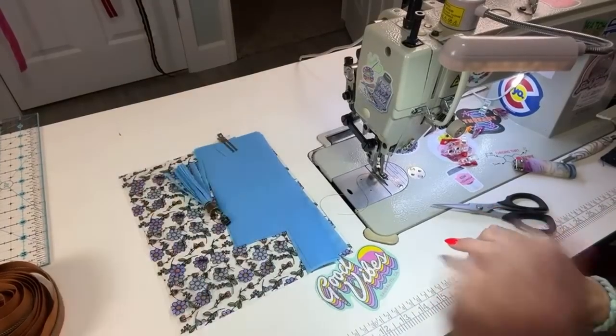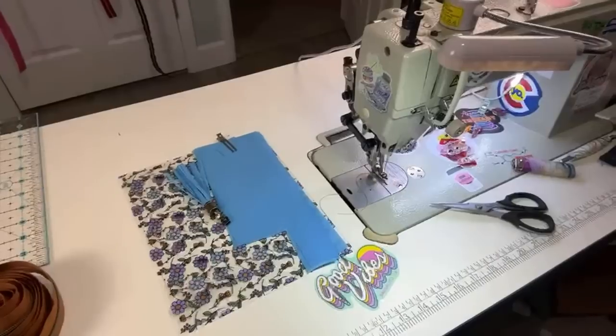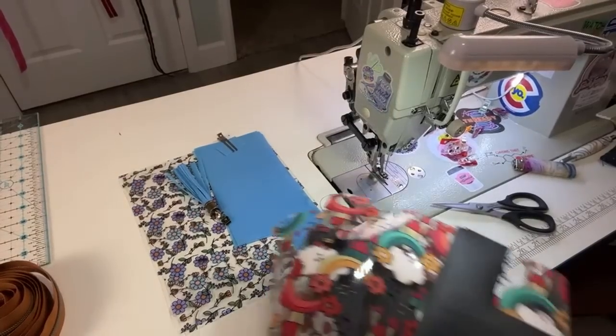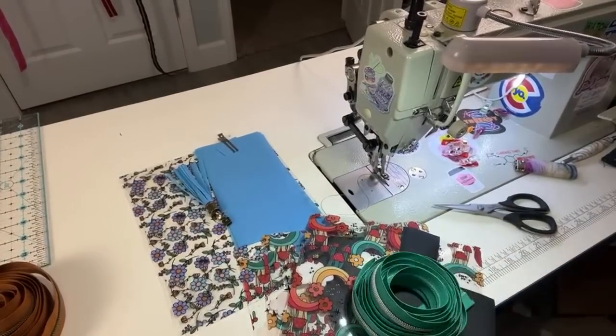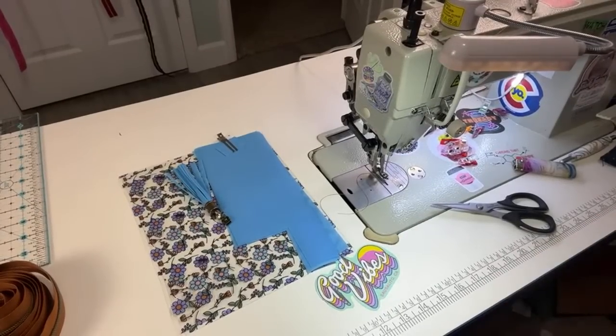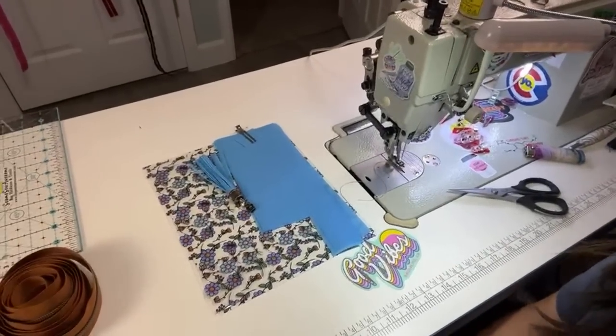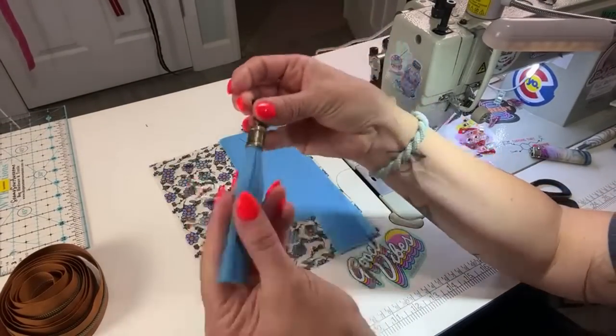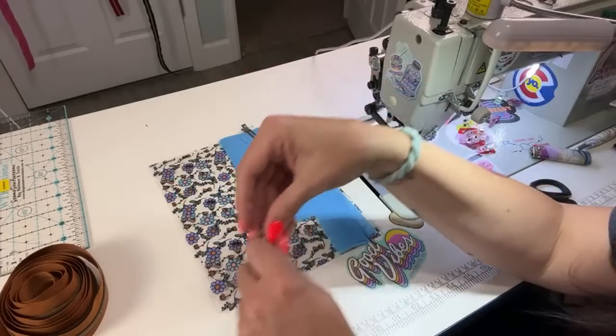So let me grab, I think I'm gonna use this thread on another one over here. Yes. Yeah, that'd be cool. Let's do it on these ones too. Wouldn't that thread look good with this too? Yep. All right. I'm going to put those right there and I'll do those next. Yeah, I like to do a contrast thread on the jelly. I don't like to do the same color. And then, for my nieces, I made the jelly tassel pulls for their bags.